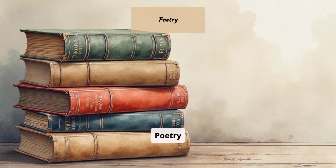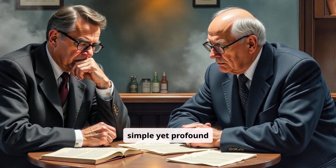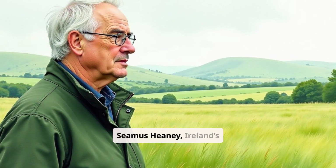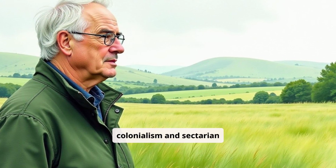Poetry. Philip Larkin and Ted Hughes captured the quiet despair of post-war Britain, using simple yet profound language to critique modern life. Seamus Heaney, Ireland's Nobel laureate, reflected on identity, conflict, and the deep scars left by colonialism and sectarian violence.